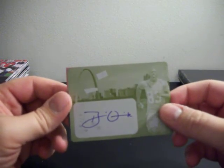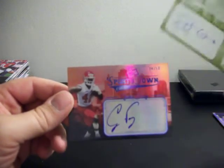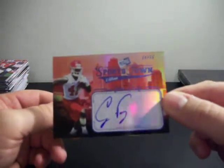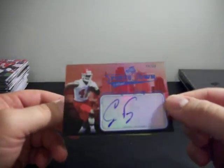And let's look at the last one, and I'll look on the back, see if there is a serial number. They're usually 1 of 1. It is Cyrus Gray for the Kansas City Chiefs, 24 out of 50. The letters are kind of a bluish color. So that is a pretty sweet card as well.